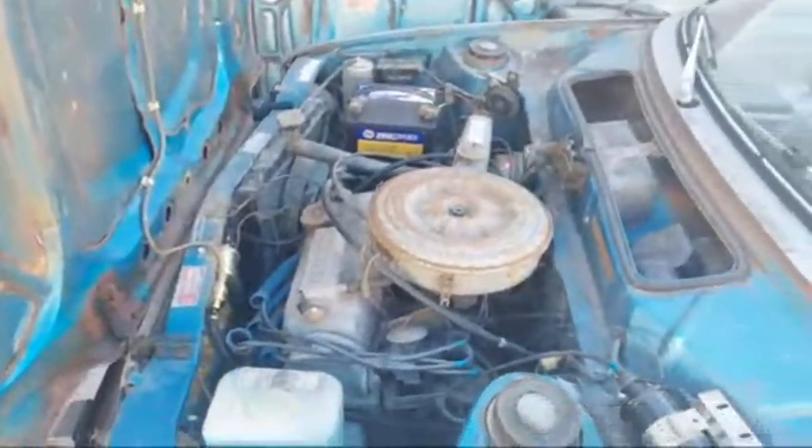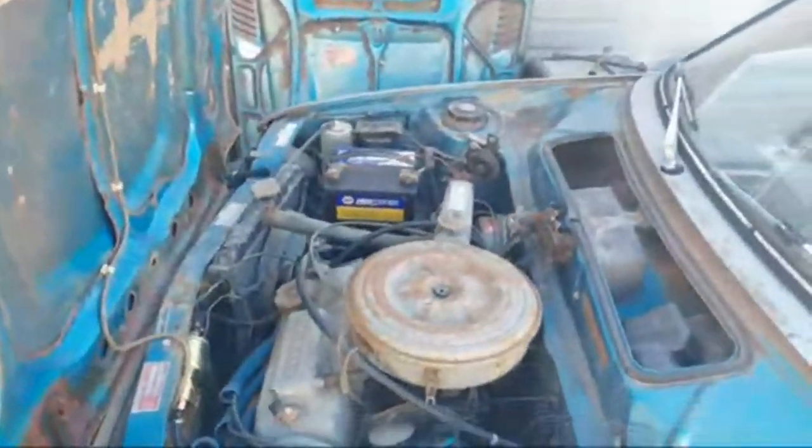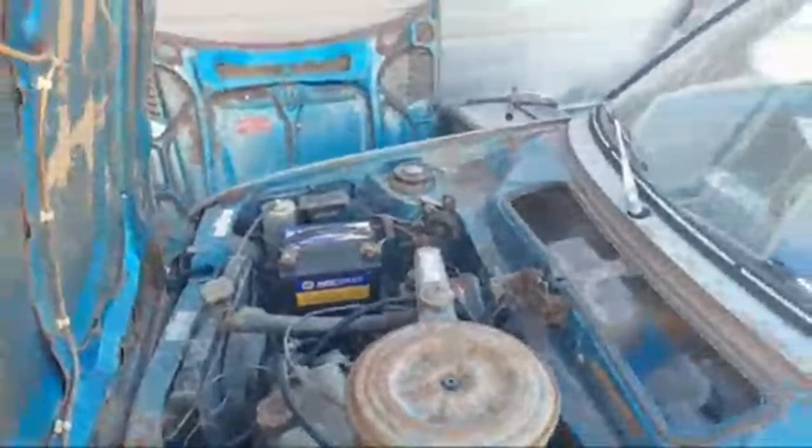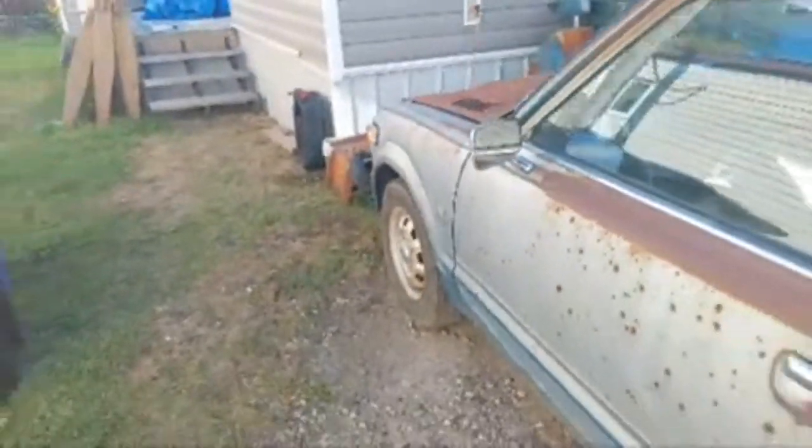Other than that, haven't really done a lot. That's the battery, actually my old battery out of Stitch. It doesn't actually fit in the battery box, but it's fine. This is a nice little car. I love this thing, and I can't wait to drive it when it is actually drivable.